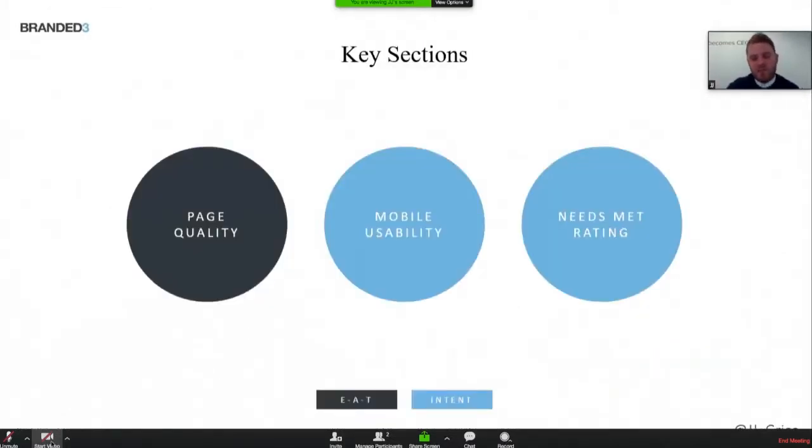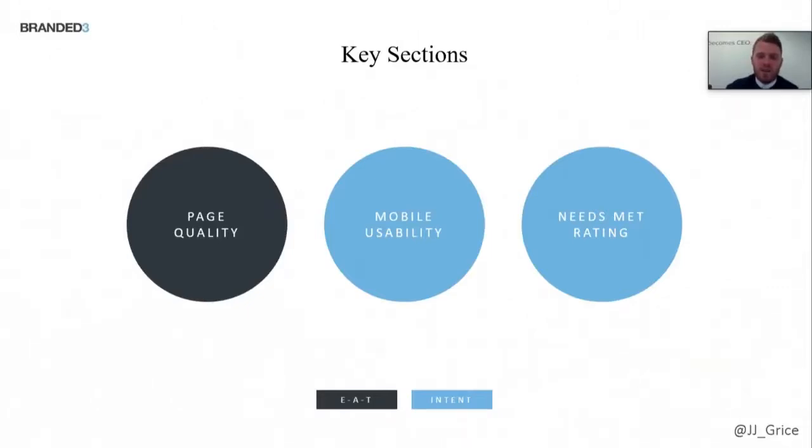This document I've basically split into 3 different sections. Google talk a lot about page quality, and that's also in relation to website quality overall. That covers things like EAT, so expertise, authority, and trustworthiness. They ask their raters to look at content in that sense. Then you've got other sections such as mobile usability, which is an obvious one. We're living in a forever growing mobile world. Most of the traffic that we see our clients get is coming from mobile devices, and it has been the case for the past couple of years. Most of the traffic is mobile driven.